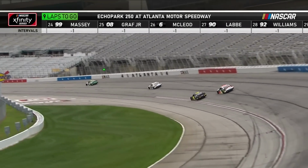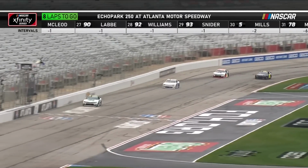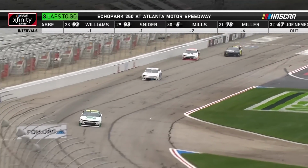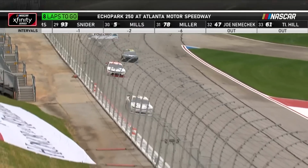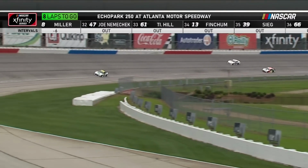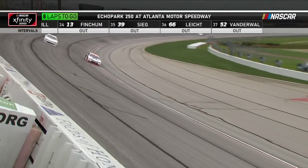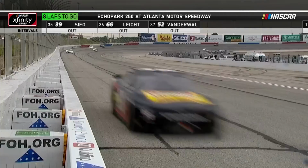Yeah, you've got to do a little negotiating, and that might be difficult with all the social distancing really on the spotter stand. What do you do? Throw something at him? Yeah, I've got to believe the confidence just went back up a tick or two for AJ because the advantage is back to right around 1.3 and only 8 laps now, 7.5 to go at Atlanta.